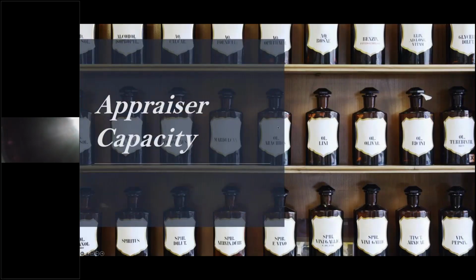So let's talk about appraiser capacity. When I wrote this class, and I originally wrote it for one of our credit union clients and their group, I typed in appraiser capacity, and I don't know if you know on PowerPoint, sometimes you just get a design, and what happened was I got all these bottles, and I just laughed, and I thought, yeah, there we are. I think that really says something about appraiser capacity. Everybody is drinking a lot right now to get through it.